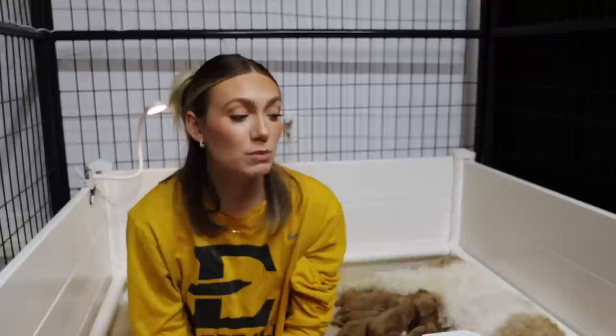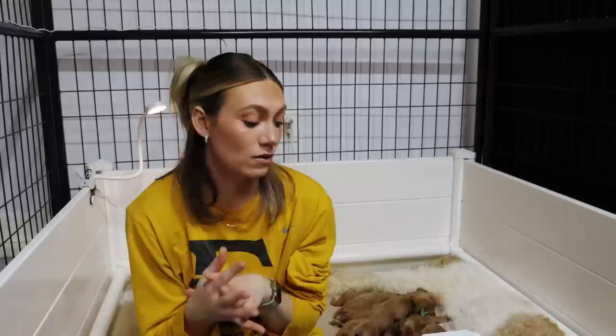They are, like I said, ready to go home around April 27th. They are standard-sized Goldendoodles, around 50 to 55 pounds, and they'll have wavy or straight coats. So beautiful puppies. I'm obsessed with them, and I'm excited to have finally introduced them to you guys.